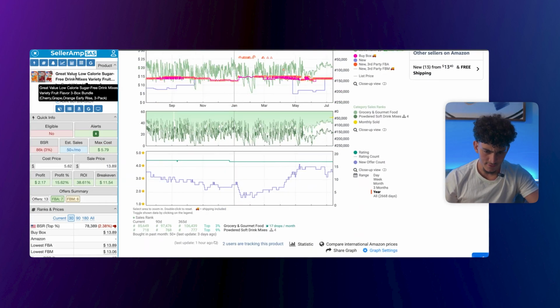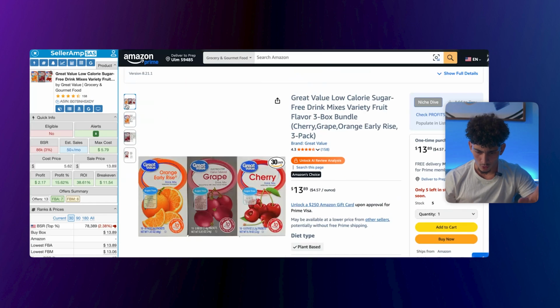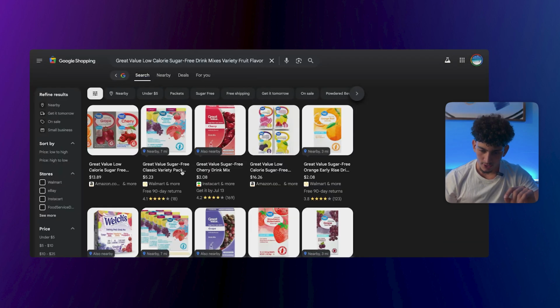All right, cool, decent. So we have a Great Value 3-box bundle. So we have, what is this? Cherry. So orange, grape, and cherry. Okay, let's search this up real quick. So we do have, okay, here we go. This is on Pantry. Let's look at Walmart. Walmart right here, Great Value.